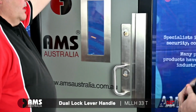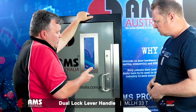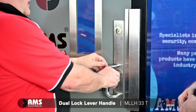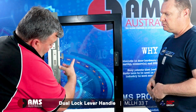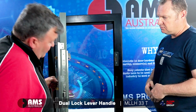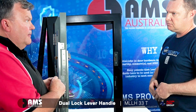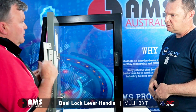Yes. One of the tricks with this outside handle, which a lot of people most probably wouldn't know, but from a locksmith's point of view, when you're fitting a lock to a door, with our dual lock lever handle on the inside here, we've designed it so that the gap between the two face plates here is 50 millimetres. Okay, 50 millimetres. And that's a critical size.